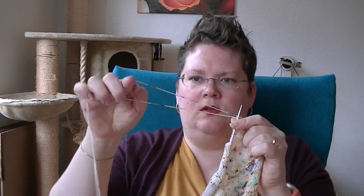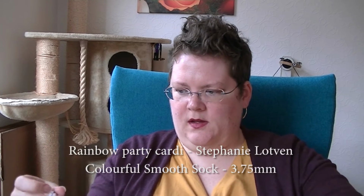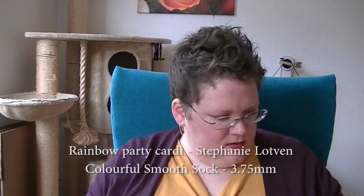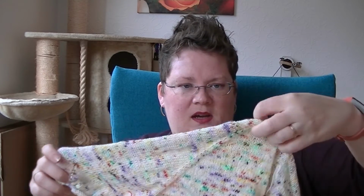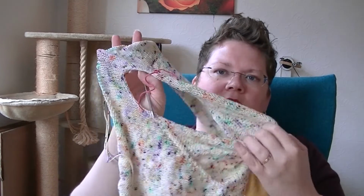Let's see, there's 2 here. I have done quite some work. I am not quite sure where I was the last time I showed you. Was it there? Not sure. But I managed to split the sleeves off. So if I fold it like this, you can actually see that it is a cardigan.